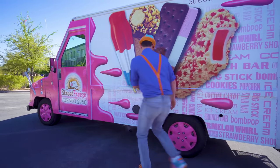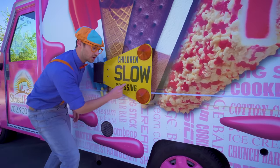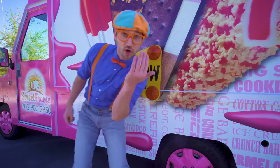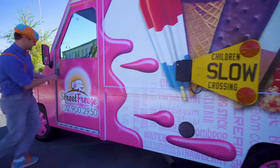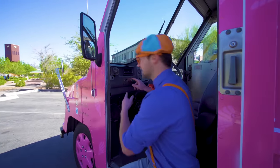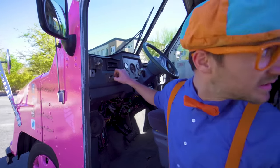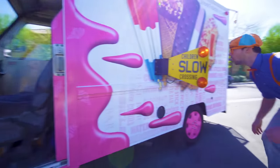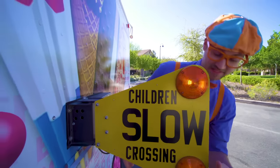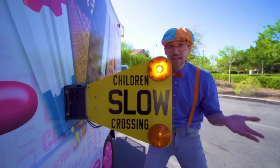Ooh, what's this? Huh, it says children slow crossing. It looks like there's lights. Let me show you. Alright, you see this red knob? You pull it out and watch what happens. Whoa! These lights flash orange and the sign comes out from the ice cream truck.